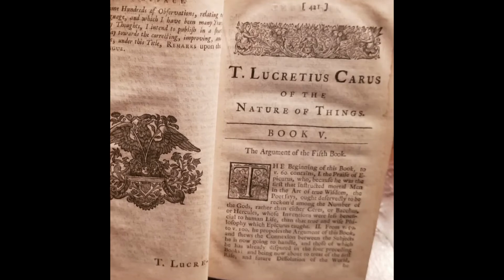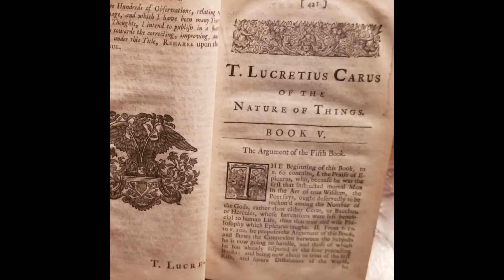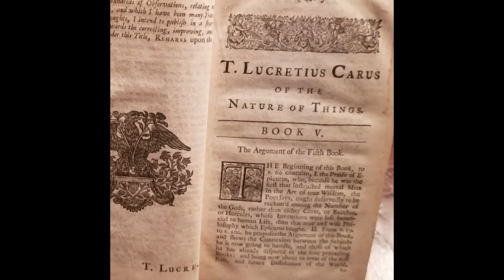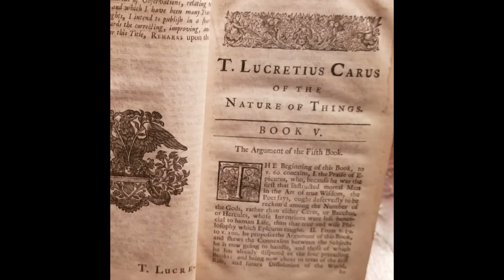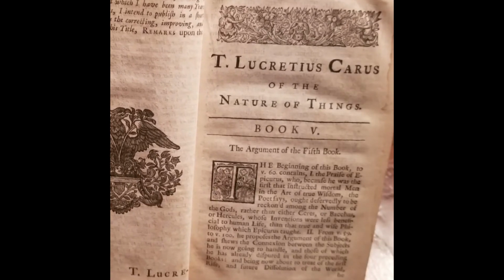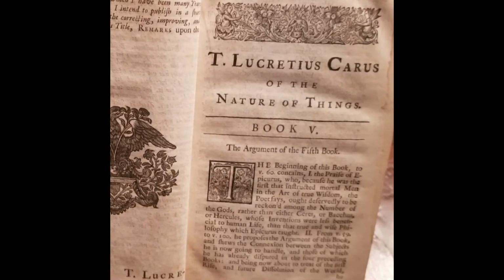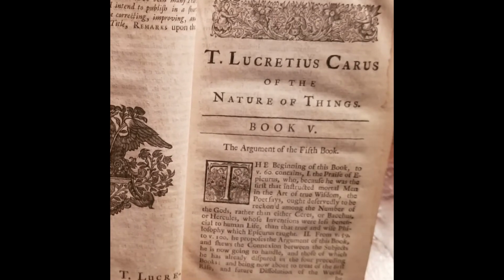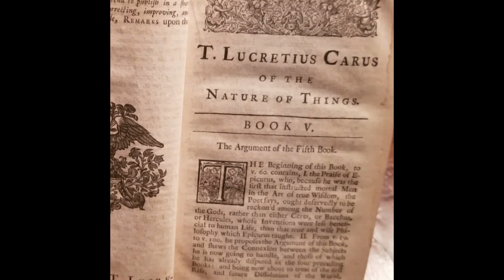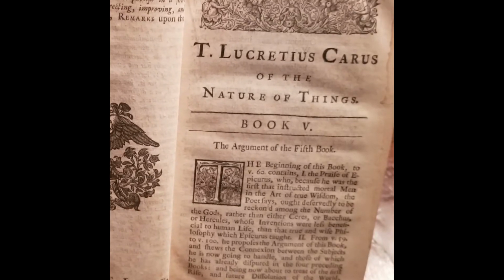Much of this learning was lost during the Dark Ages in Europe, but a book by the ancient Roman philosopher Lucretius, called On the Nature of Things, was rediscovered in a library by a monk in the 1400s. In this book, Lucretius describes a world made up of collections of tiny particles, which we'd later call atoms, and how living things that better adapt to their environments are the most likely to survive into the future.